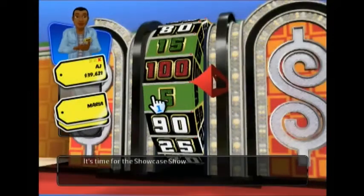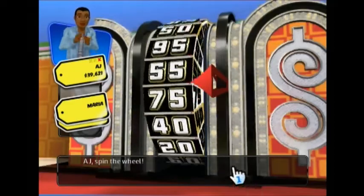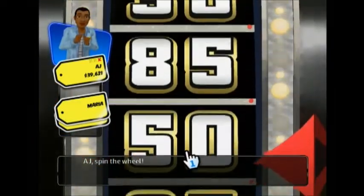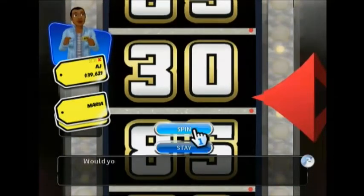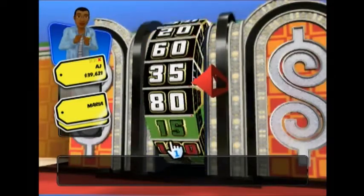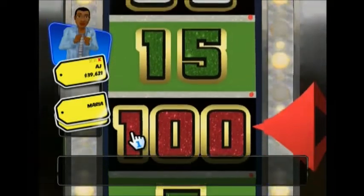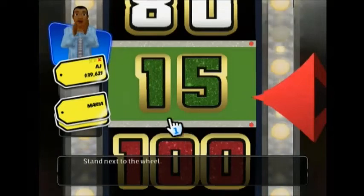It's time for the Showcase Showdown. Spin the wheel. Would you like to spin again? Forty-five. Stand next to the wheel.